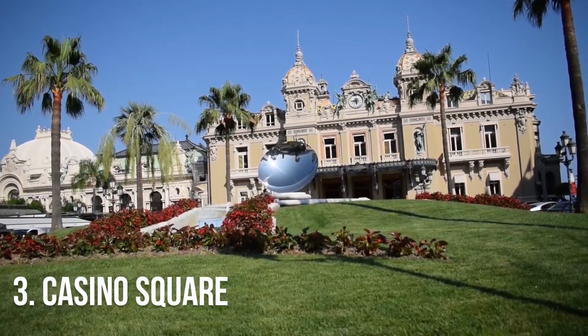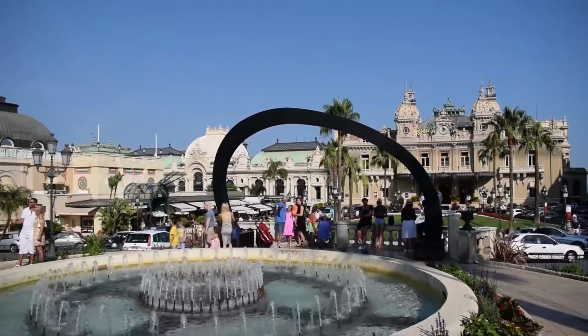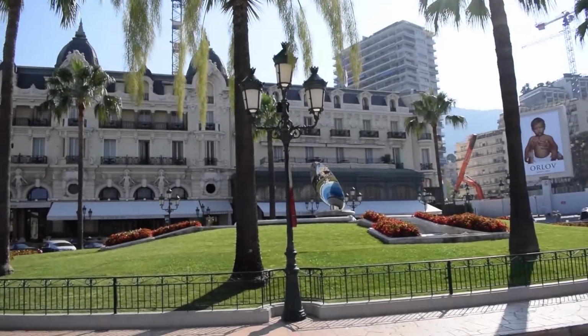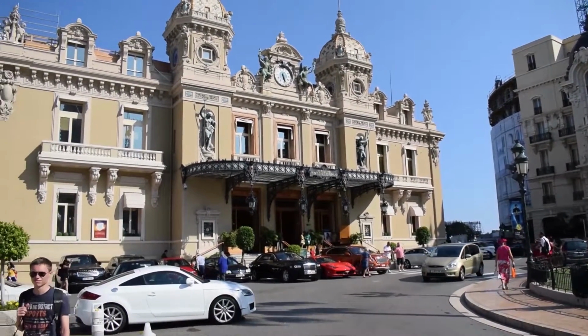Number 3, Casino Square. Casino Square is one of the fanciest parts of town and is well worth a visit if you like fancy architecture and a good photo op. On this central plaza you'll find Casino Monte Carlo, which has both American and European rooms, and you can even join a morning tour to see its interior. You can also stop off for a drink in the square, sit outside and watch the expensive cars roll by.